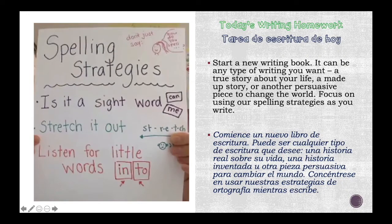Start a new writing book. It can be any type of writing you want. A true story about your life, a made-up story, or another persuasive piece to change the world. Focus on using our spelling strategies as you write.